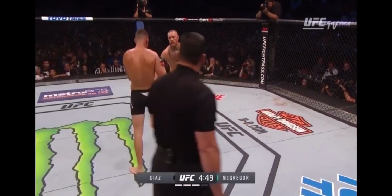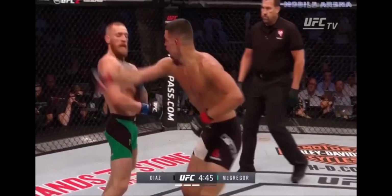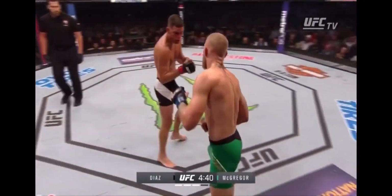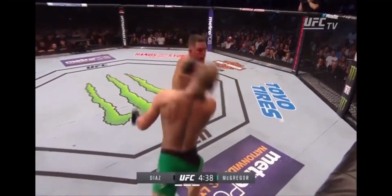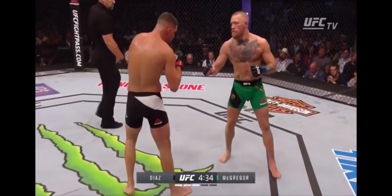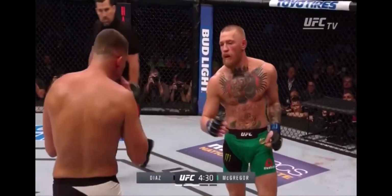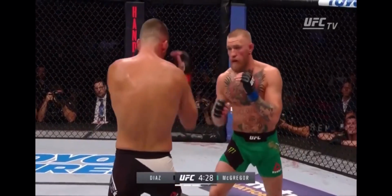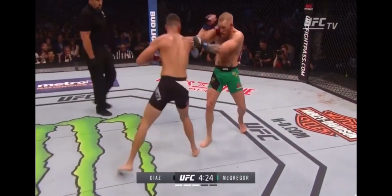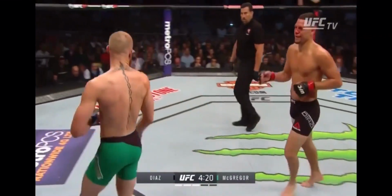Diaz, the aggressor early. Conor's still breathing heavy, Mike. Yep. And he's been much more calculated in this fight, Joe, and still breathing heavy. Yep. I think Dominic Cruz had a very good point in his analysis of this fight. Conor is fading radically here. Big, deep breaths, hands moving much slower. A much diminished fighter in this 3rd round.